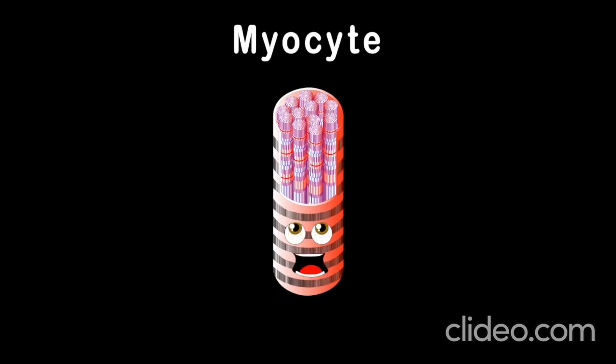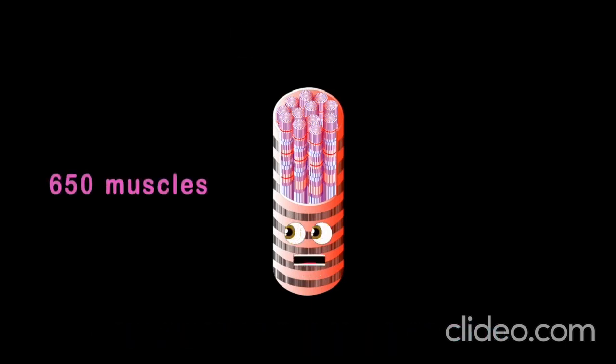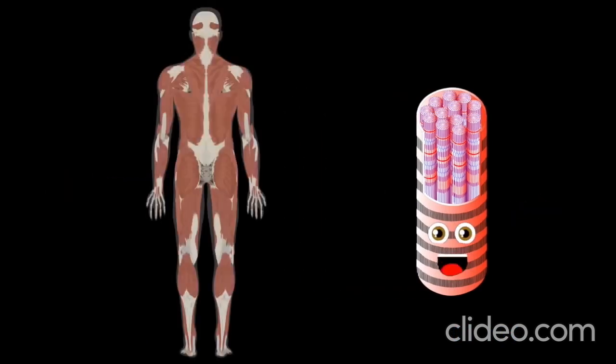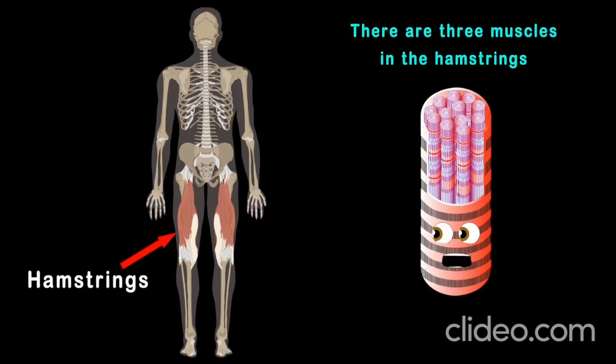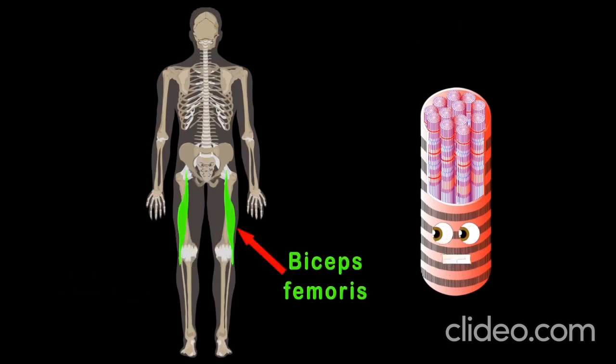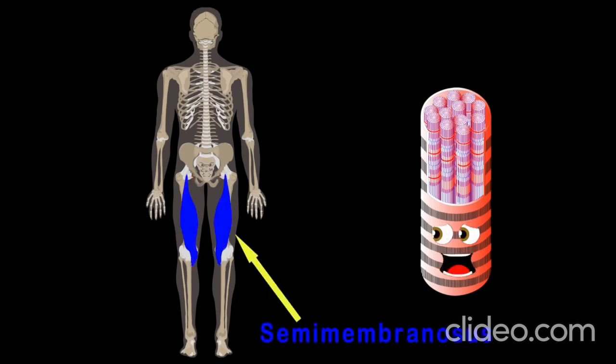I am a myocyte, your muscles are made up of me. Here's some of the 650 muscles in the human body. Now let's focus on the hamstrings. There are 3 muscles we'll see. Biceps femoris muscle is on the outside of the 3. The semitendinosus makes up the middle part, while the semimembranosus is the inner on the chart.